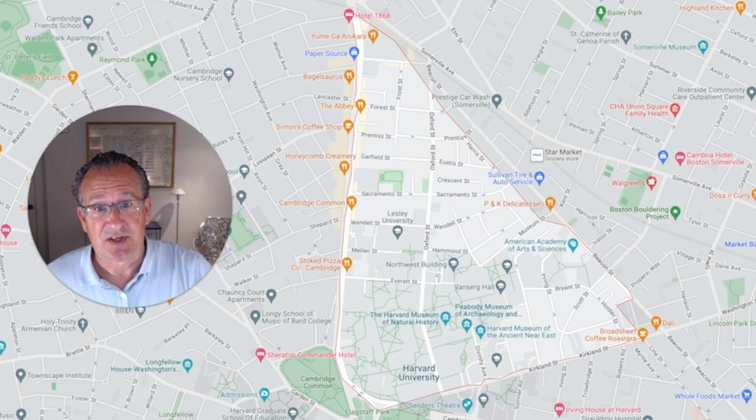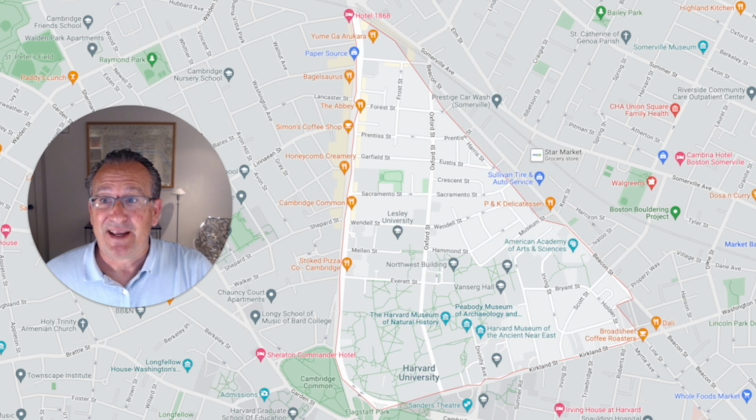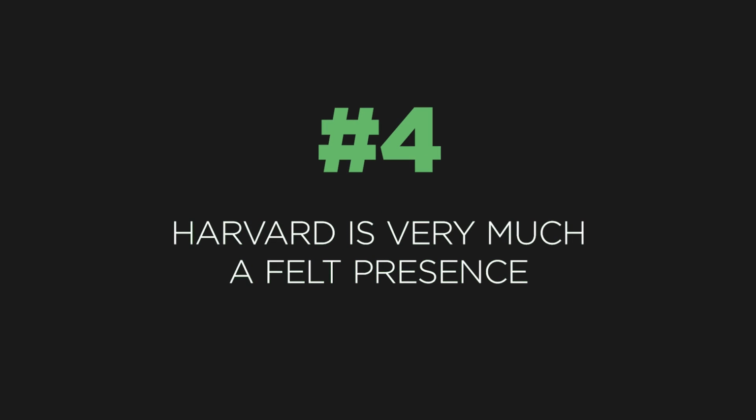So there's also some life along Beacon Street, bordering on Somerville, and another Star Market is found there. So really, you're surrounded on all sides by life and amenities, and yet when you're in the neighborhood, it feels pretty much like a place apart. And that brings me to my number 4 reason for loving this neighborhood, and that is that Harvard is very much a felt presence.